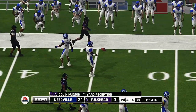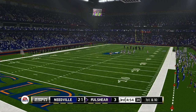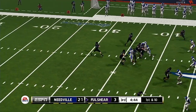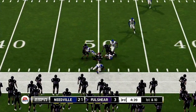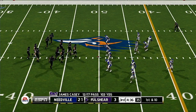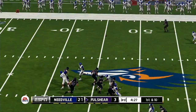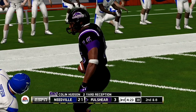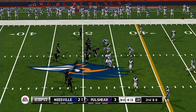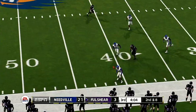First down grab by the receiver. First and 10, ball on the 38. Fires out to his receiver, and he hits him hard at the 50-yard line. Complete, brought down, nothing doing. That makes it second and 8. From the 48-yard line, second down. Let's go, D. And he throws it away.